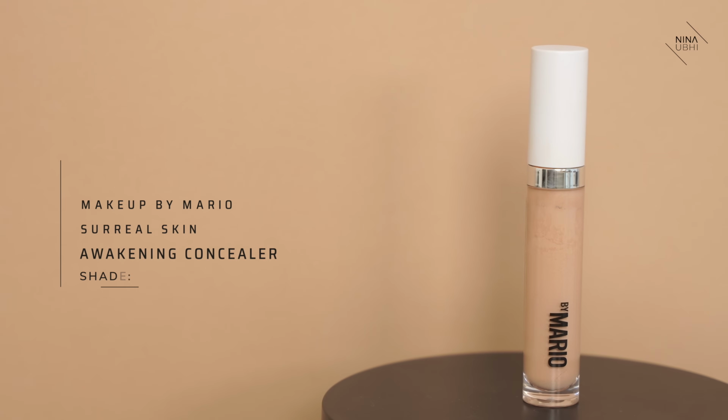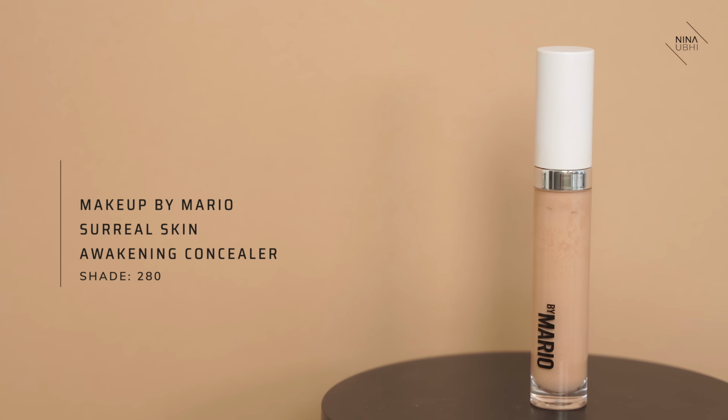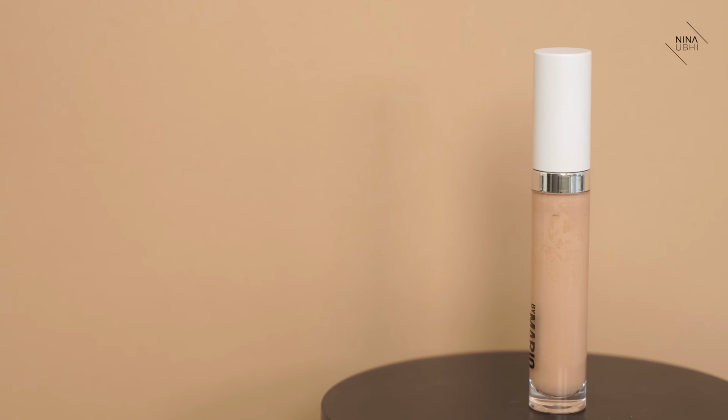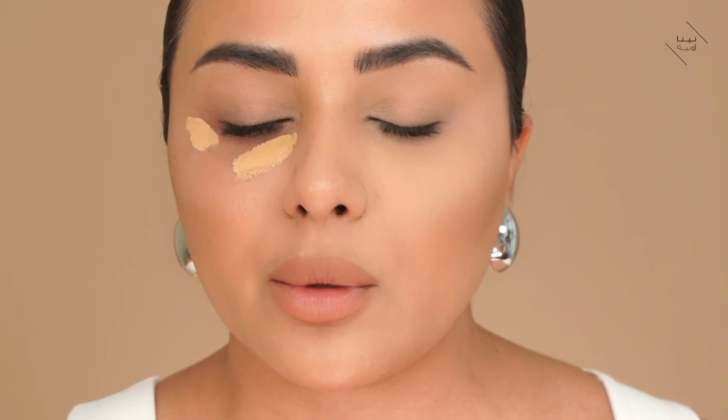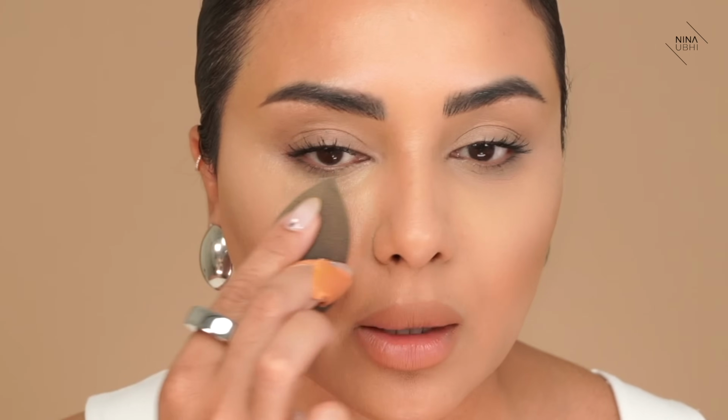Next up, we're gonna use the Makeup by Mario Surreal Skin Awakening Concealer in 280. All these colors are very similar, by the way. So I'm, again, applying the same amount. Gonna go in with my sponge and keeping it in the same place, buffing exactly how I did before. This is a very good concealer for brightening, by the way. I feel like if you have dull, tired looking skin, it's a good option. Let's go in with the powder now.